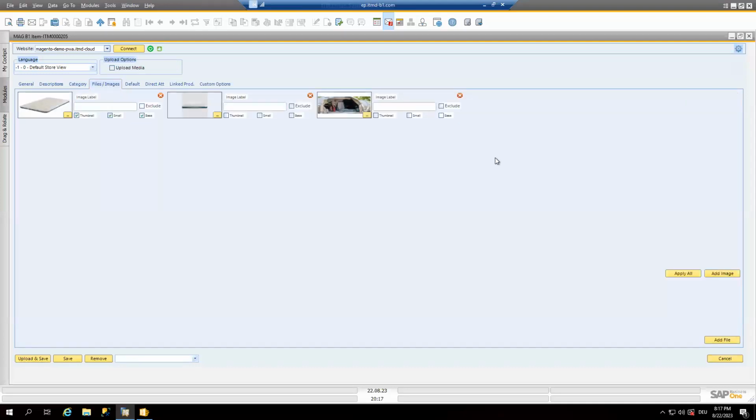Then files and images. Here, we have the ability to add as many images as we want in different formats, and we can manage each image individually. Here we want this image to be a thumbnail, to be small. We can add a label to this image. Since SAP Business One doesn't take that amount of pictures, we can save only one on Business One.